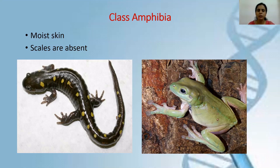But as these larval forms develop, gills are replaced by lungs, because the adults can live in both water as well as on land. So when they are on land, they breathe with the help of lungs. But when they go inside the water, they breathe with the help of their skin. That's the reason they have moist skin, because moist skin is very important for absorbing oxygen from the surrounding water. So moist skin is required for absorbing oxygen from the surrounding water.